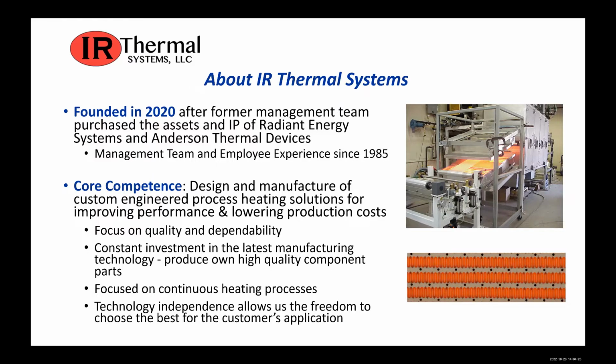Our core competence as an organization is the design and manufacture of custom engineered process heating solutions for improving performance and lowering production costs. Our focus is always on quality and dependability of the equipment. We constantly invest in the latest manufacturing technology, and we produce our own high-quality component parts. We're focused primarily on continuous heating processes. That means that product continuously goes through the process and is heated as it moves through the oven.